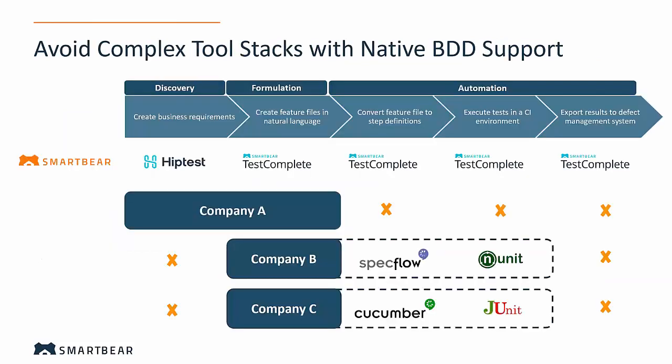The amazing part of this addition is that you no longer have to stitch any tools together to support your BDD process. Alternative tools that support BDD in the market only address pieces of the entire BDD workflow. For example, with company A, you may only be able to write out business requirements and create feature files. And with company B and C, you may have to leverage third-party tools to support a BDD process. With all the new features in TestComplete, you can quickly build, create, and iterate on your feature files, then convert those feature files to step definitions, and then quickly build automated UI tests all in one tool without additional plugins or integrations.